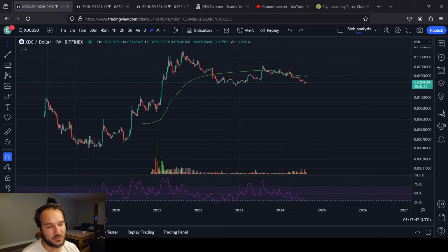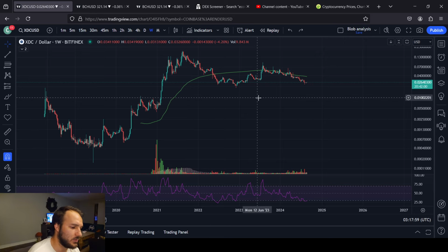What's going on, everybody? It's your boy C-Zar, and we are talking about XDC mainnet or XDC network, whatever it wants to go by these days. This is the XDC USD chart on Bitfinex. It has the most historical data. That's why I'm pulling it up.